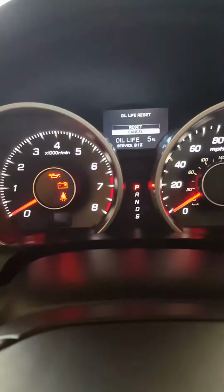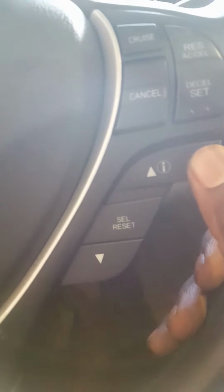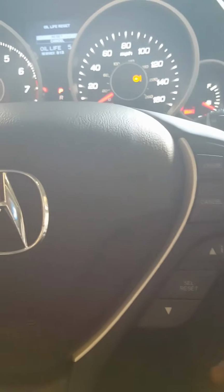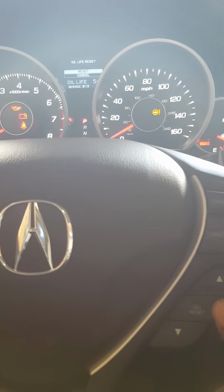Now you see another screen. You see oil life reset. You see cancel, reset. Now you're gonna have to press the button with the little arrow that goes to the top, to say reset. If you press the one that goes down, it's gonna go to cancel. But you have to press up in order to reset your oil life. Then you press the select button again, the one right here in the middle. Once you select it, your oil life is going to be 100%.